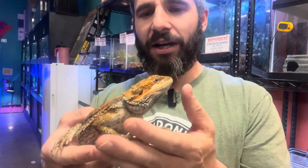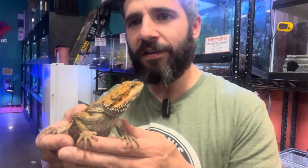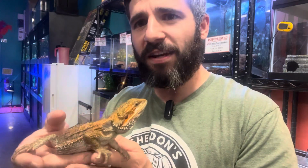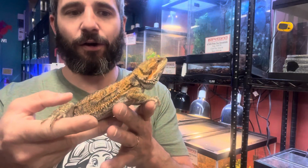This is about a 7-month-old male dragon that we're holding here. The males do get much larger than the females. And they can live typically 8 to 10 years. In the wild, some of them have been documented up to 15 years, and in captivity, some have been documented up to 20 years, but you should expect an average life expectancy of around 10 years.